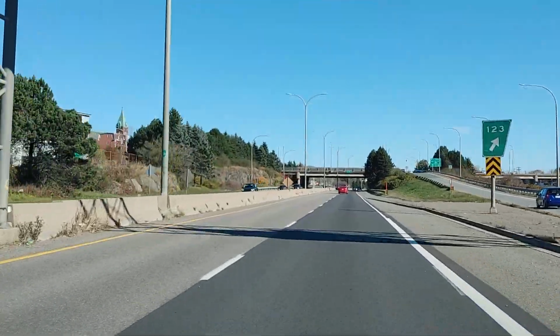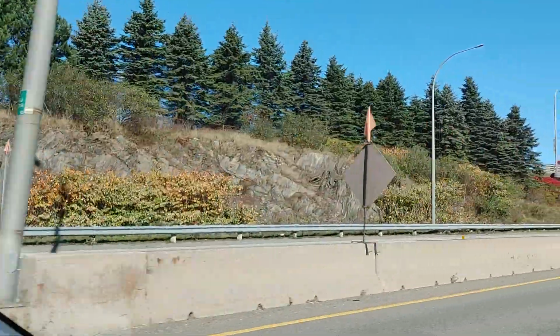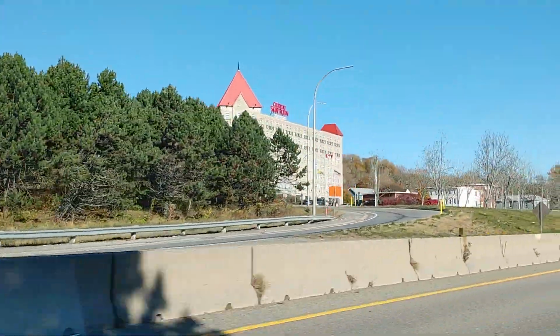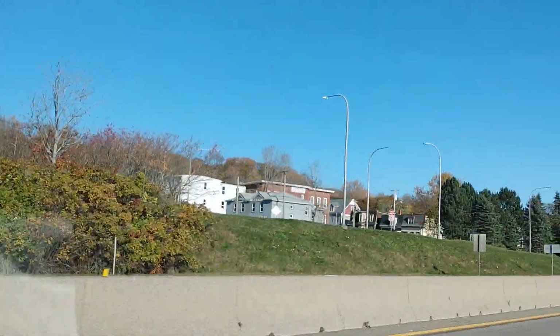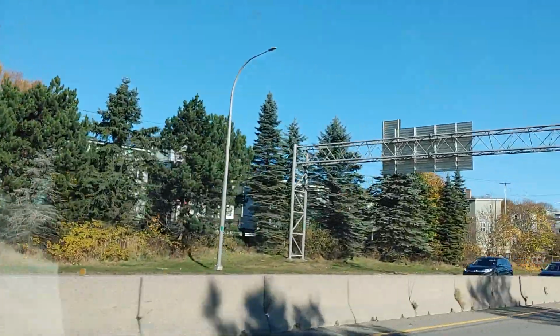So, up on the left here, this is where the Mount Pleasant area is in Rockwood Park. And you have some really unique style homes there too. Some of them you'll see on the left are very maritime looking as well. But in and behind there, you actually have some really nice homes, some big mansions.